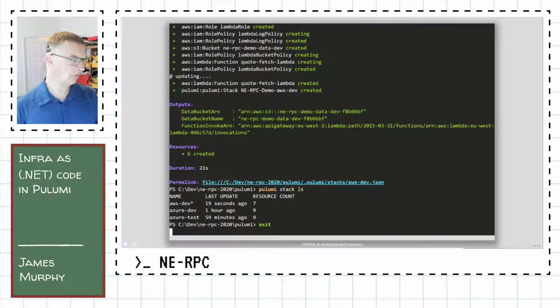And at the end of all of that, we now have 3 live stacks: AWS Dev, which we just deployed, Azure Dev, and Azure Test. Ideally, I'd have put an API gateway in front of that, but I had forgotten just how much fun putting an API gateway together is. I couldn't make that work.